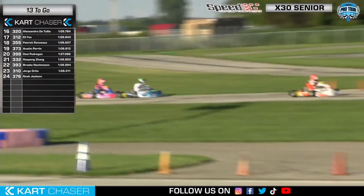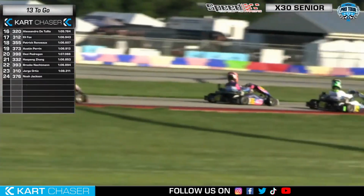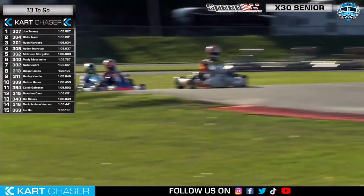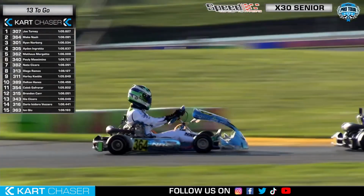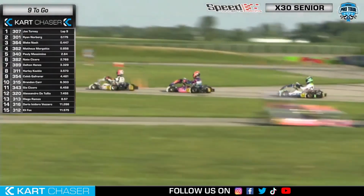If you need to dump him in 2 laps and go, you're not even at halfway. You could probably run back up, but for Ryan Norberg, it's an urgency for whatever reason. He wants to go, and Blake's going to have to be the bigger man and have to follow him at this point if they want any shot at catching Joe Turney, because I don't think Ryan Norberg is committing to follow Blake at all.